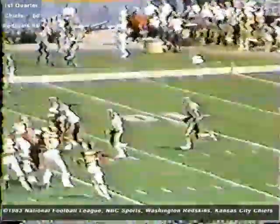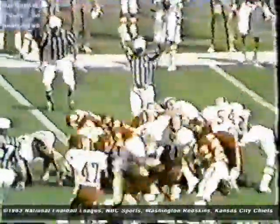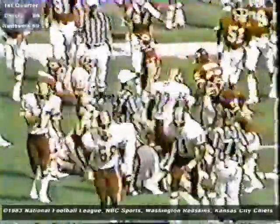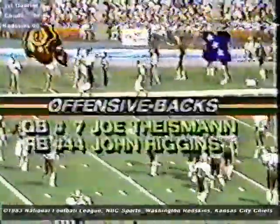It is Nelms to the 15, to the 20, to the 30. And returns near the 40-yard line. Ken Thomas is the man who finally stopped him.